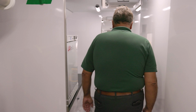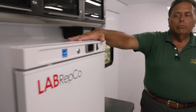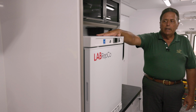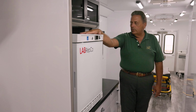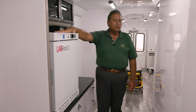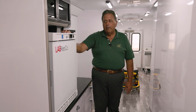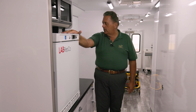As you come in through here, you have a work area. So this is a medical refrigerator. We do offer medical fridges and medical freezers, and we also have the option on a medical freezer for there to be LP backup. So it'll run on electricity, or if you lose electricity, you have backup that's LP. But this is a medical unit.